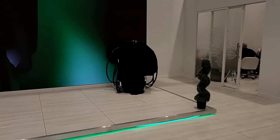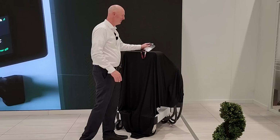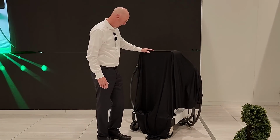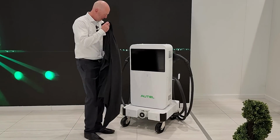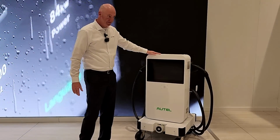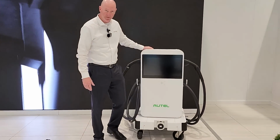So, from what I understand, I'm not supposed to be seeing this just yet because this is going to be revealed to the public later today. Yep. So we're gonna show you this one. Okay, for the first time. First time. Looks very similar to the one we just looked at. What's different about it? It's basically the same thing, but this one is actually mobile. So you can roll this around.